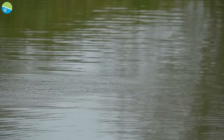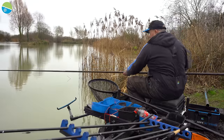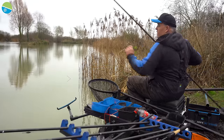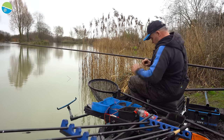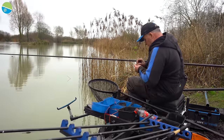Oh, look at that. That was a roach. It's a massive lift bite. It was a roach, eh? The whole body come out of the water then. There's a roach. You've got to watch that as well. You get a twist up where a roach has had the maggot in its mouth, and you see it is all like double up then.